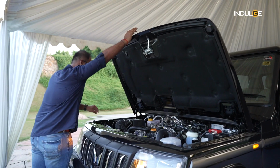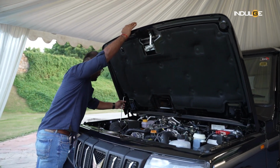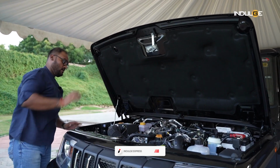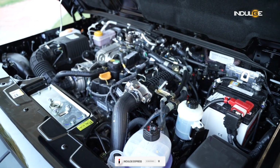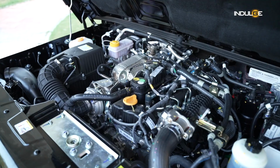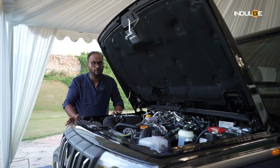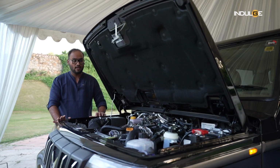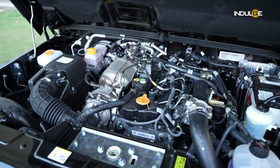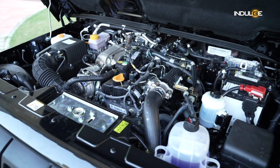Under the hood, it's the same 1.5-liter 3-cylinder diesel engine that now belts out 75 brake horsepower and 210 Newton meters of peak torque, mated to the 5-speed manual gearbox. But the suspension, as Mahindra claims, has been improved to again improve the ride quality and feel more settled on undulations, and just because of the leaf spring setup, it has been calibrated accordingly.